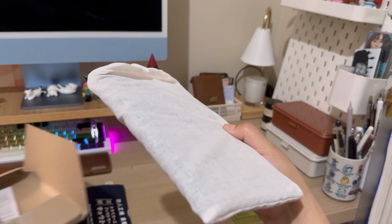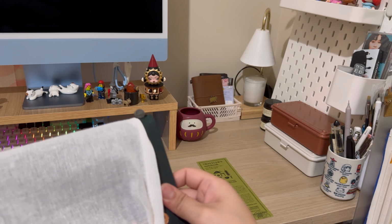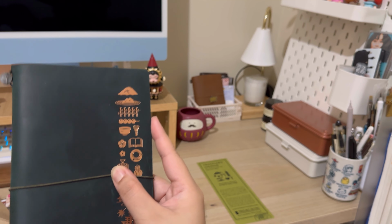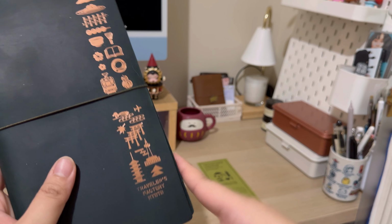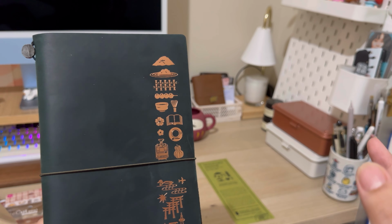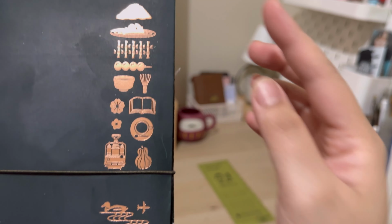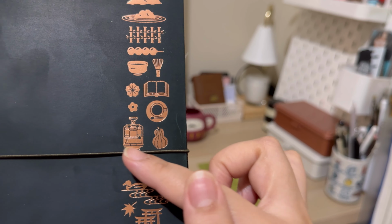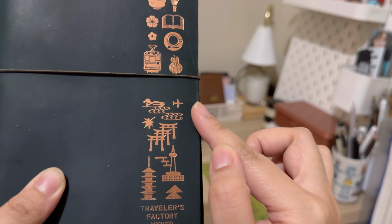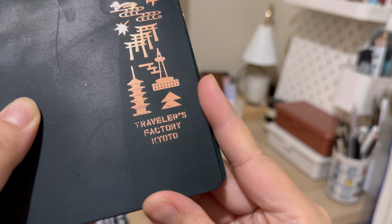And it's here. The reason I got this is because I was supposed to go to Kyoto, but I haven't gone yet. So this marks my goal to go there and travel and journal with this new Traveler's Factory Kyoto edition. In the Tokyo edition, they have Tokyo here, but in the Kyoto edition, they also have icons that represent Kyoto, like the matcha, the trains, this one I think because of the bamboo forest, and also the temples. The temples are very popular in Kyoto. And it says Traveler's Factory Kyoto.